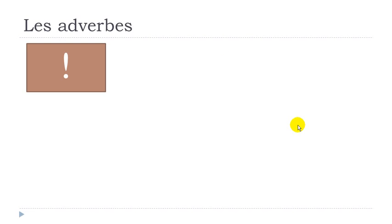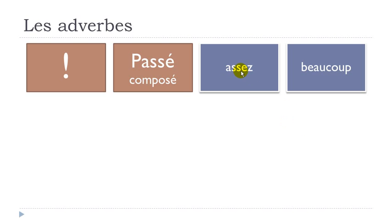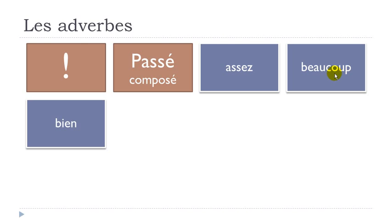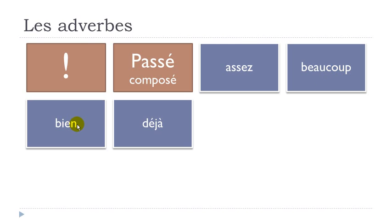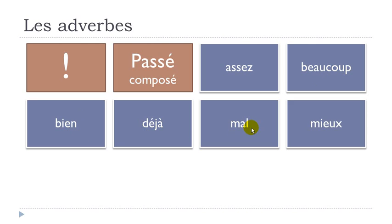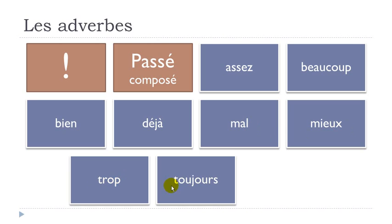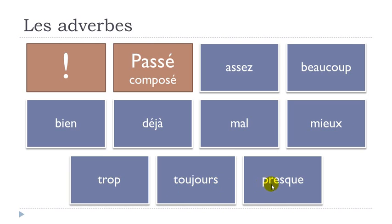Okay, and then be careful, of course, if you construct it at the passé composé tense. So remember, we saw that previously. You should check the unit 5 if you want to know how to construct this passé composé. But then for the passé composé, we will have, of course, some exceptions. The exceptions are assez, enough, beaucoup, a lot, bien, well, déjà, already, mal, bad, mieux, better, trop, too much, toujours, always, and then presque, almost.